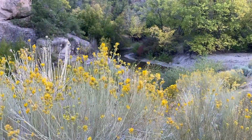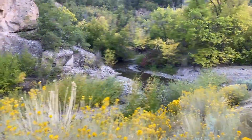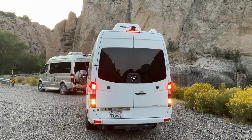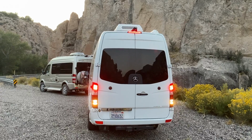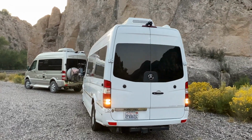I was glad we were there to help them that first day, to figure out how to turn on the gas, the heater, the inverter, the hot water, the water pump, and even figure out why a chime wouldn't turn off. We camped together along Clear Creek Road that night.